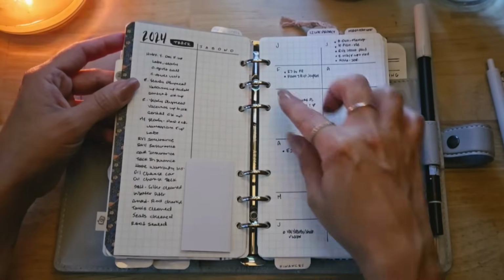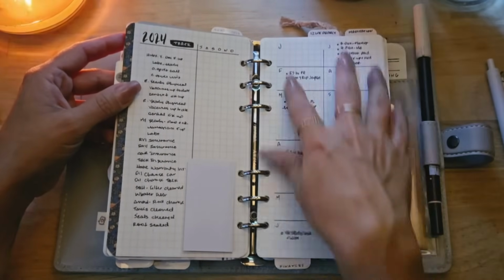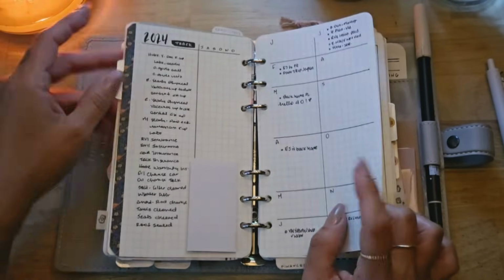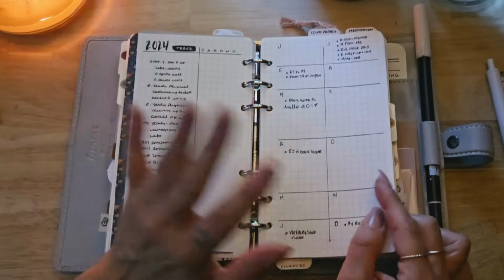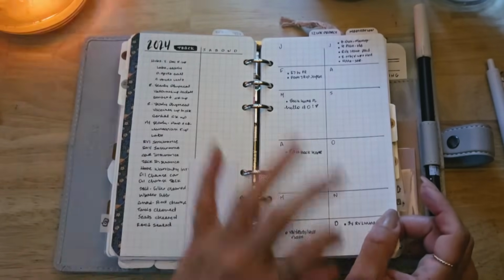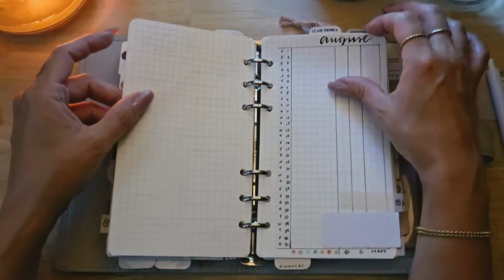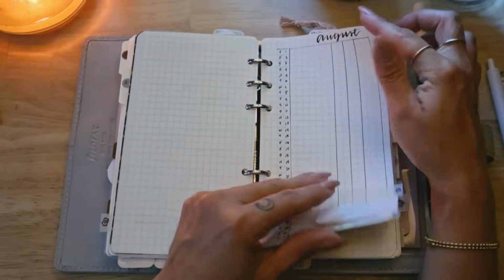and things like that. This is an overview of what's happening on each month of the year. Just very simple and nothing too complicated. Just wanted a space for each month to write something, reminders for things that were happening. This is a tracker that I created for August.